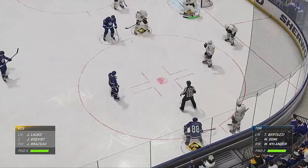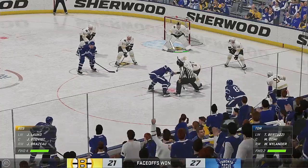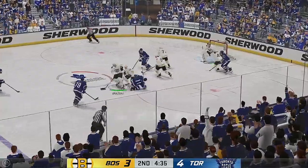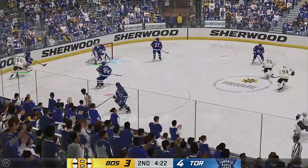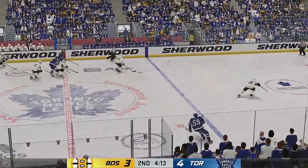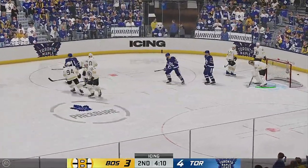So critical for goaltenders because the way the players shoot in this game today, man, it is so tough to stop. So this one, instincts. Glove goes up, makes the save. And that shot goes nowhere as the lane was filled. They put the puck into the offensive end. Quick feed to Nylander. And there's the whistle, icing the call.